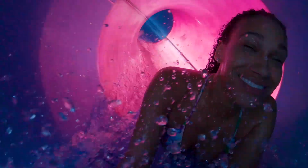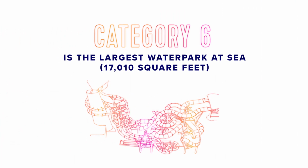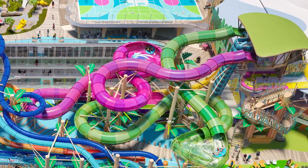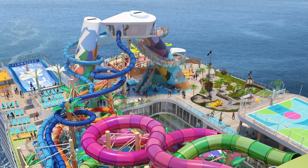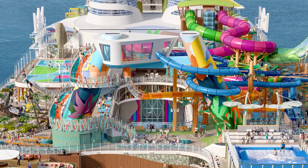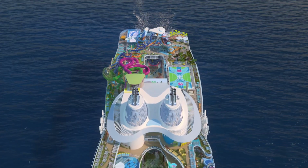The most iconic experience you'll see on Thrill Island is the Category 6 water park with 6 record-breaking slides, which will be the largest water park at sea. So we actually used 2 different towers within the open decks to have the water slide experience. So with this, we were able to design longer slides, faster slides.